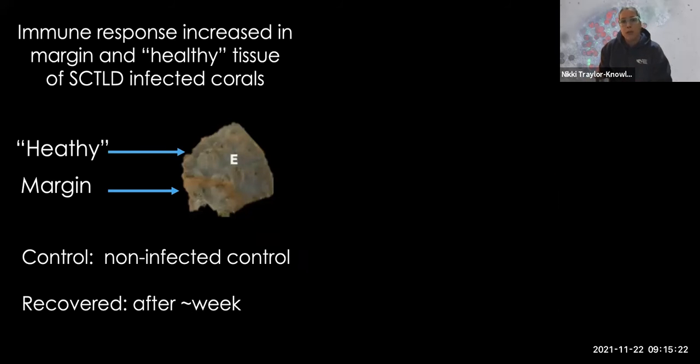Additionally, we've started to apply this to stony coral tissue loss disease. A lot of times we get a piece that will have presumably healthy tissue next to a disease margin, and we wanted to test: is this healthy part actually healthy? How does it compare to the margin in its ability to phagocytose? We compared that to a control as well as a piece that had recovered after a week.